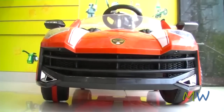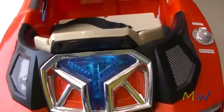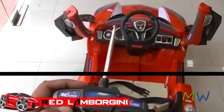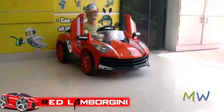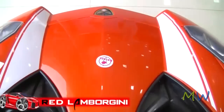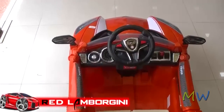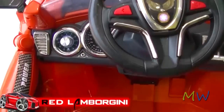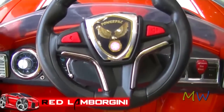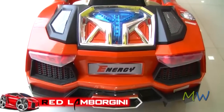Here I present the red Lamborghini sports car. Hello friends, here you have a wonderful toy which is called the red Lamborghini electronic car, which drives you crazy. This electronically operated Lamborghini car has a very powerful electronic motor, which lets you zoom like anything.